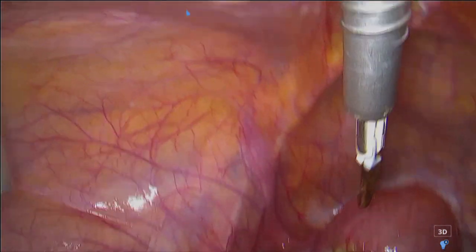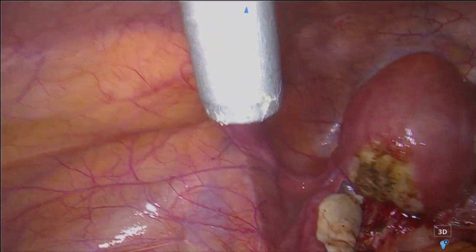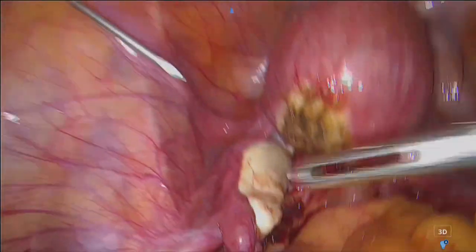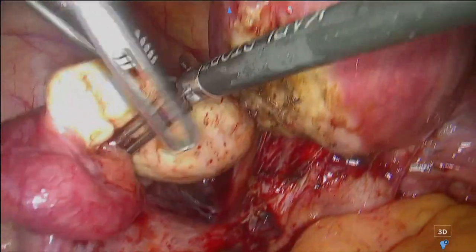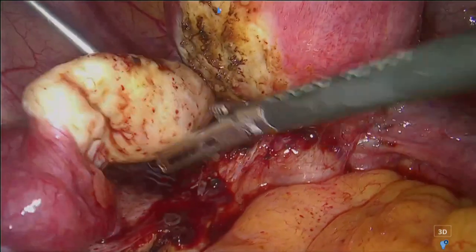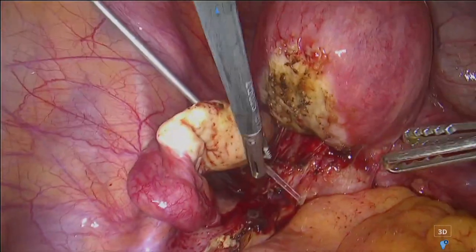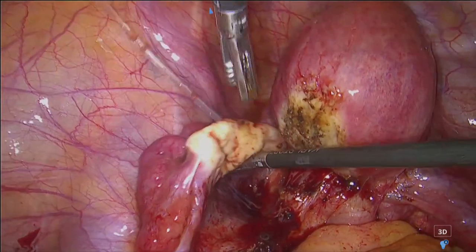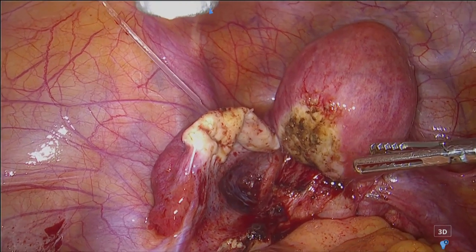T-lift. Okay, so we put now the T-lift here. We stay low in this part and we pay attention to the small vessel of the abdominal wall, and then we go with the needle inside the ovary, then outside with the T-lift system. And then we can fix the ovary and with the tube like this, and this is the system to suspend the ovary laterally.